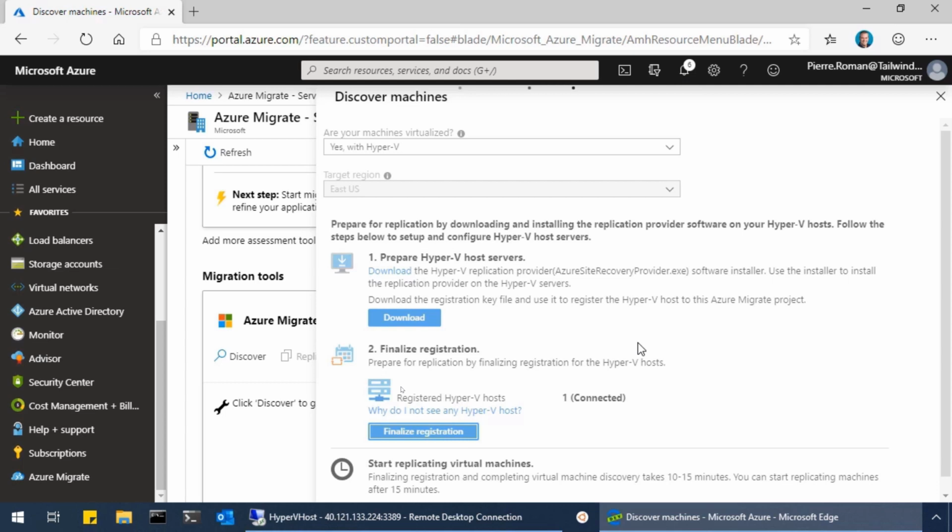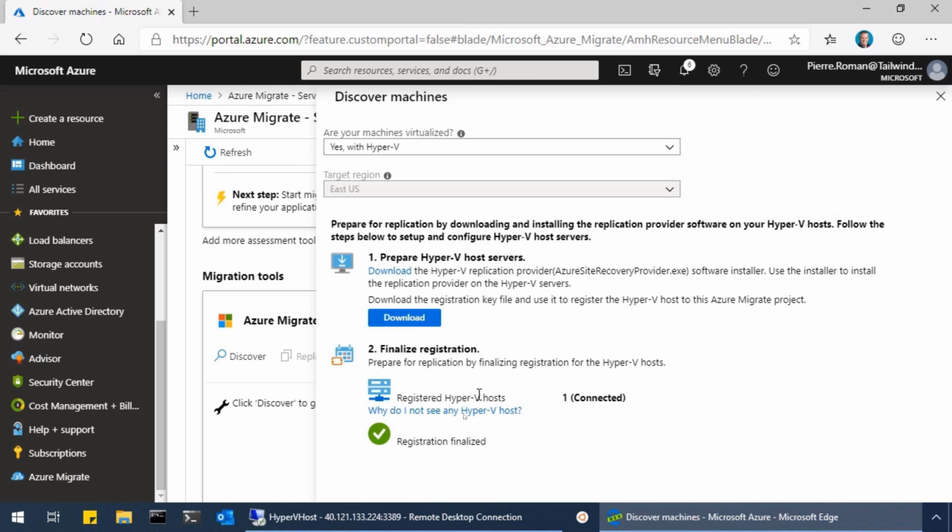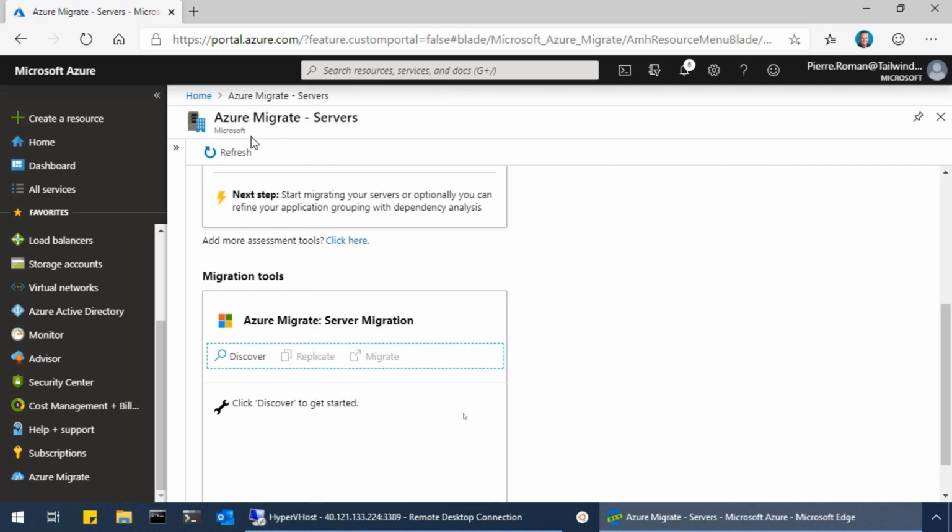Once you've installed the software on-prem, you do have to click that finalise registration, and that's just confirming the registration and setting up all the different pieces. Now that we've done that registration, we can actually start to set up the replication and replicate our virtual machines for Tailwind Traders.